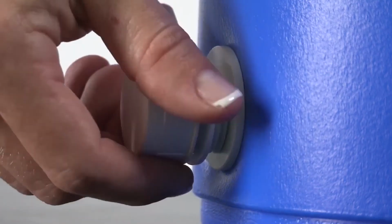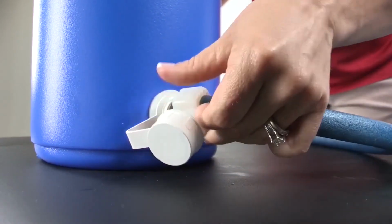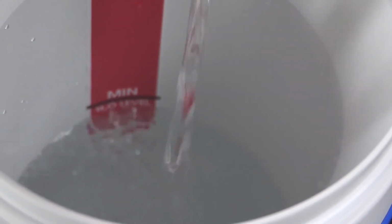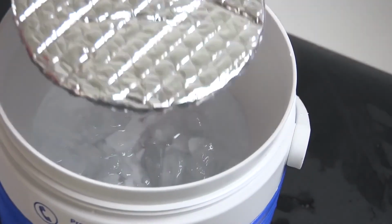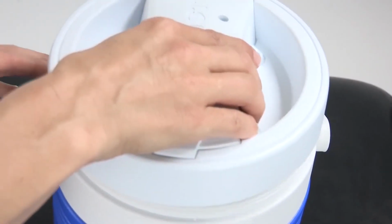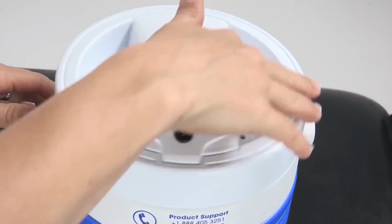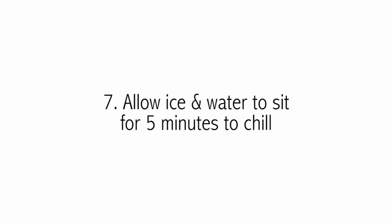Getting started. Prep the cooler before applying the cuff. 1. Attach the blue hose to the cooler. 2. Fill the cooler with water to the line located inside the cooler. 3. Then fill with ice. 4. Apply the insulation disc on top. 5. Securely attach the lid. The lid should be snug. 6. You can shake the cooler. 7. Allow ice and water to sit for 5 minutes to chill.